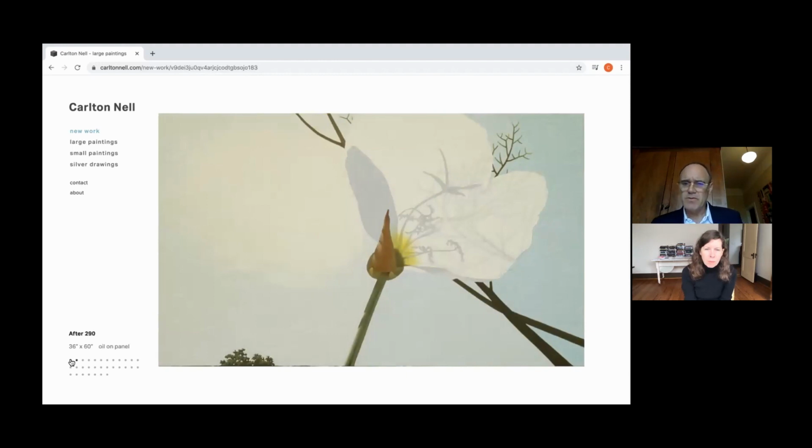Some more images. This one was derived from an evening primrose subject that I had in my garden. And it was interesting to me the way the light came through. And I, again, thought, well, maybe that would make a nice artistic treatment.